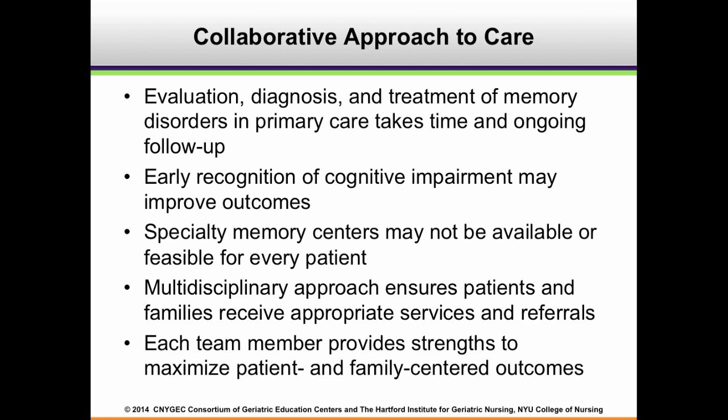No problem. Okay, so we'll move along to what we had previously mentioned, which is this collaborative approach to care. And so the reason why this is important is because we know that the early recognition of cognitive impairment does improve outcomes, but yet here we are in primary care where when we're talking about doing a really comprehensive evaluation of memory and thinking, it takes time and it takes ongoing follow-up, and especially in the setting of dealing with all other chronic medical diseases, it's hard to just do it on your own, right? And so, as Maddie mentioned, a specialty memory center may not be available or feasible for every patient. And so utilizing this multidisciplinary approach really makes sure that both the family and the caregiver are getting access to everything that they need.